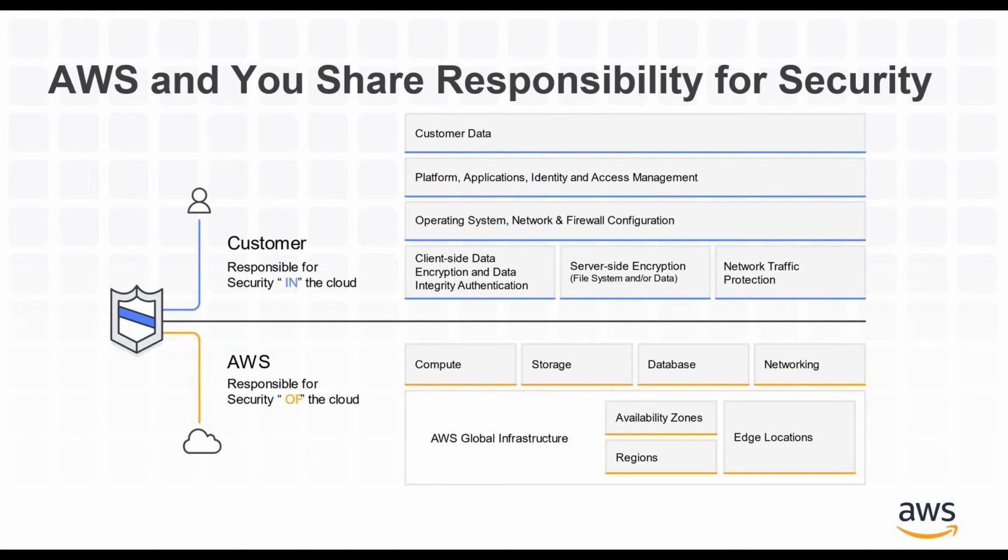Two very simple examples. For our global infrastructure, the physical infrastructure there, that's obviously our responsibility to both keep secure and keep available. While, for example, the operating system that you choose to install inside of our compute platform or EC2 is your choice, as are the security choices you make along with that.